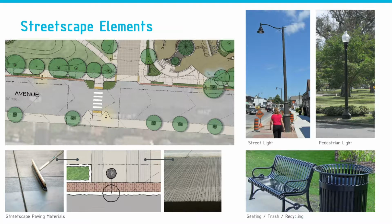So moving on to the Highland Ave Streetscape. The idea with the streetscape is to provide a cohesive experience from Walnut all the way to School Street. Again, we'll be using city standards for some of the elements, including the lighting, the seating, and the trash and recycling receptacles.